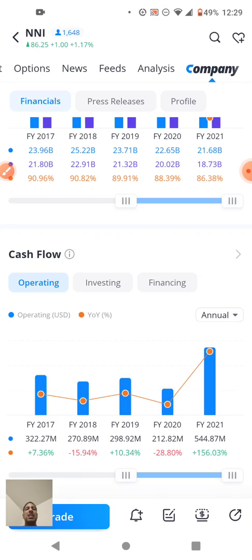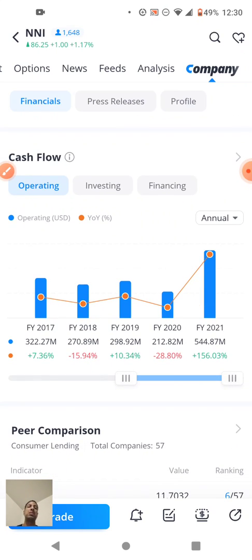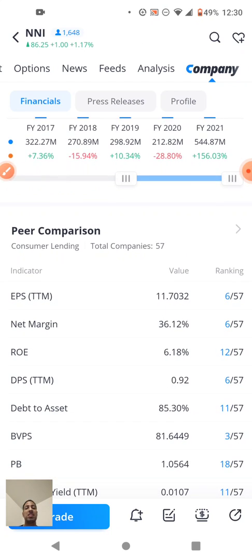But I think this company acts more like a bank than the actual consumer lending, because I'm not too sure, but I can look into it. For the most part, banks are usually high in debt, but consumer lending to be that much in debt, that's just not a good sign.